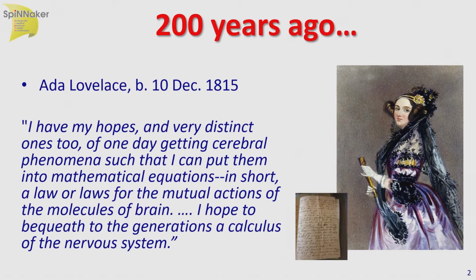But as well as thinking about programming, Ada wrote copious notes, and most of these notes survive in a library in Oxford. And among those notes are the thoughts that I've put on this slide, where she talks about having hopes of getting cerebral phenomena such that I can put them into mathematical equations. I hope to bequeath to the generations a calculus of the nervous system. Now, that was high ambition 200 years ago. Indeed, I think if I wrote words like that on a research proposal today, it would be rejected for being hopelessly overambitious, because we are not close to achieving Ada's original ambition of understanding, in some theoretical sense, what's going on inside our heads.